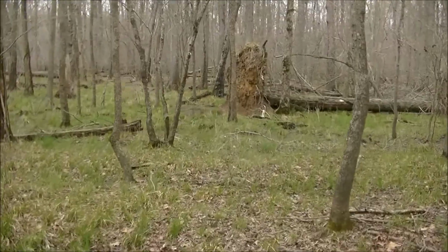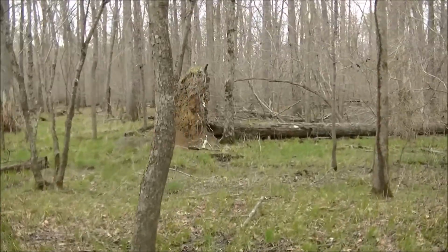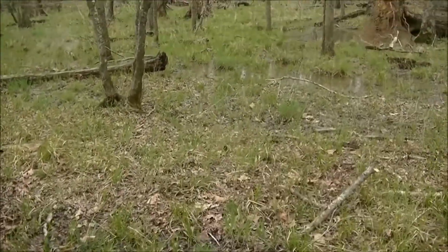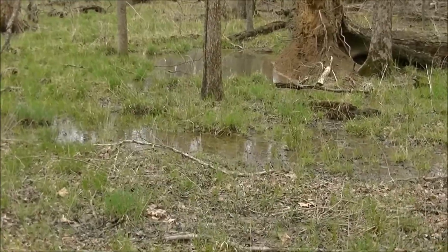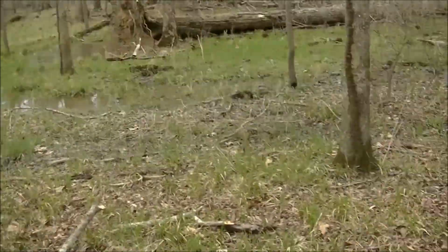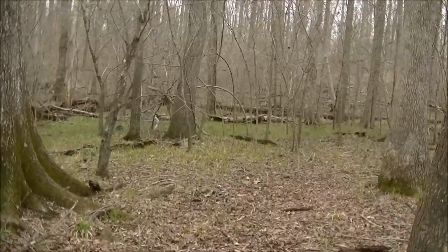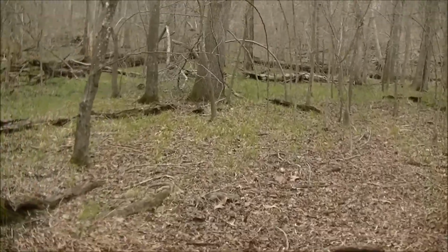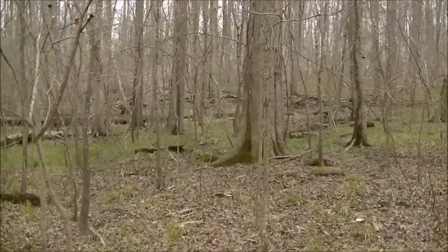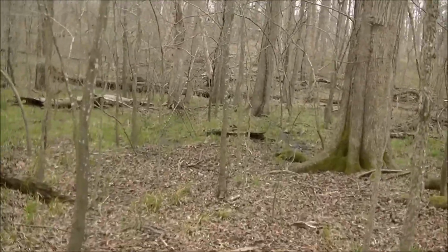This is a landmark for me right here. That tree right there. The fallen over one. Because during the spring and summer, it pretty much always looks like that. Water, water, water, water, water everywhere. All through it. I always have to go around it. And of course during the spring and summer, the grass is up to my knees and waist most of the time.